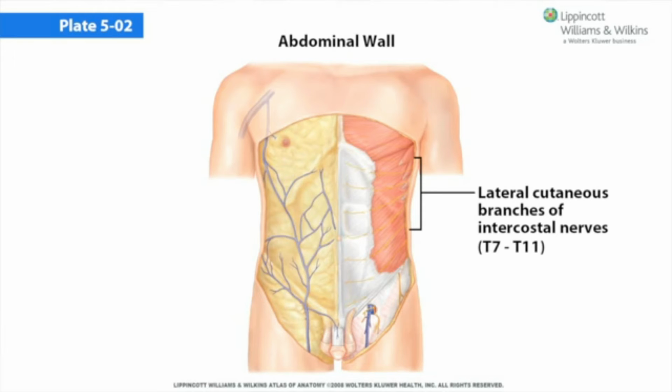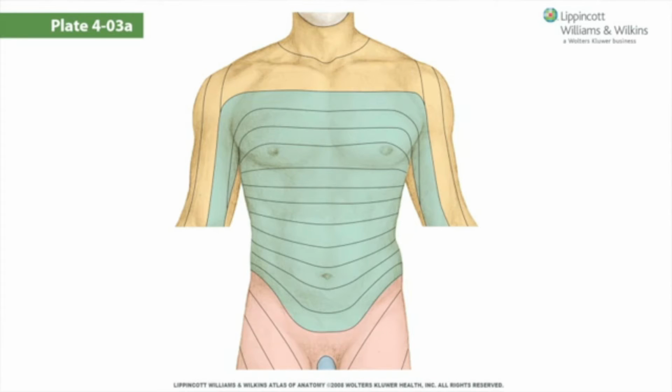They continue inferomedially across the anterior abdominal wall and provide segmental cutaneous innervation and motor innervation to abdominal muscles such as the rectus abdominis. A pair of dermatomal landmarks worth remembering are the nipple in the male, which is included in the T4 dermatome, and the umbilicus, which is at the level of the T10 dermatome.